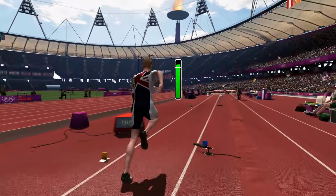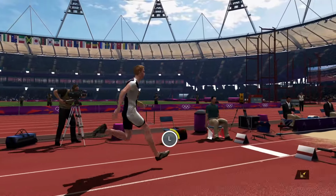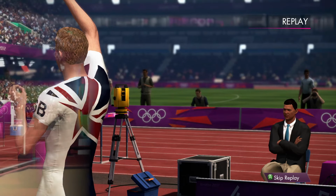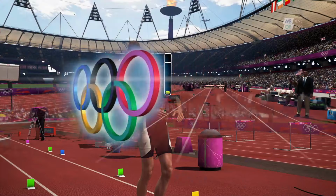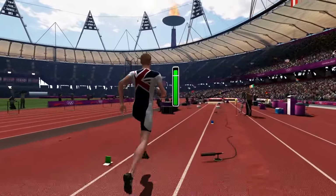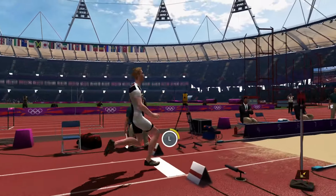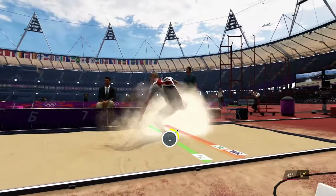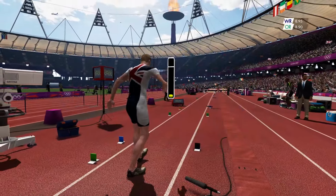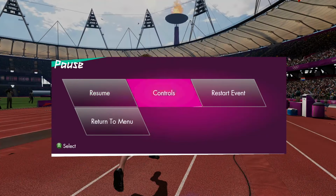Second attempt. Nerves should be gone by now. To get the best results in the long jump, you need speed, distance, and height. Crowd really starting to enjoy this. It's a great spectacle at the London 2012 Olympics. That's good. That's really good. This is excellent. Well, this athlete will be frustrated by that performance. They know they can do so much better than that.